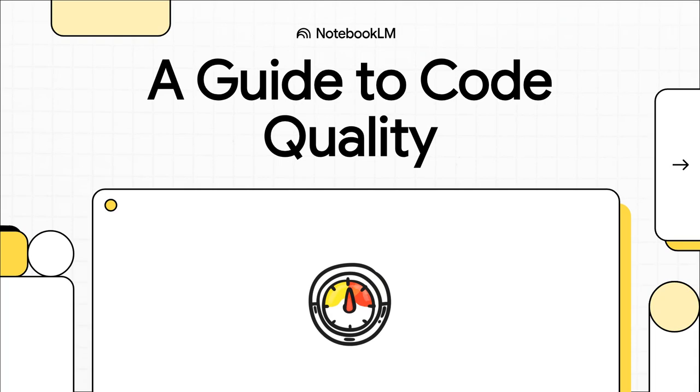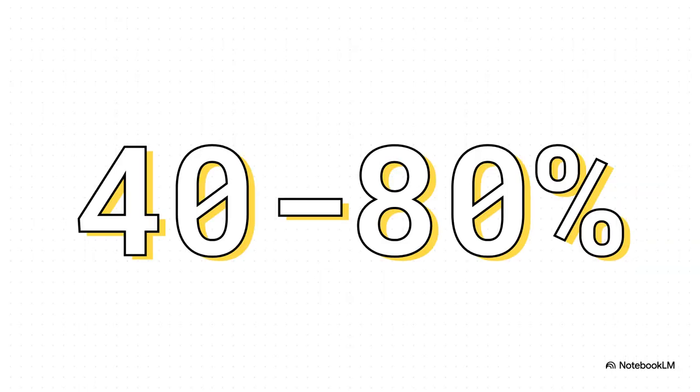Welcome to The Explainer. Today, we're diving into this really fascinating research paper that pulls back the curtain on how we can measure and, more importantly, manage the quality of the software that pretty much runs our entire world. All right, let's kick things off with a number: 40 to 80%.